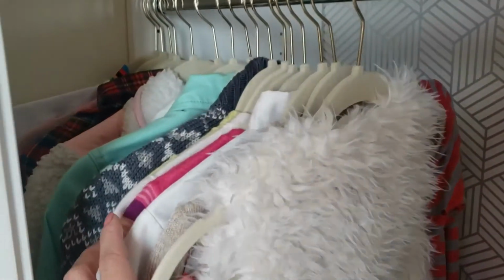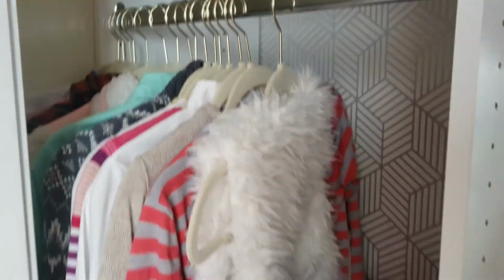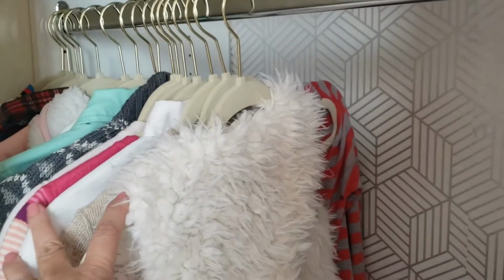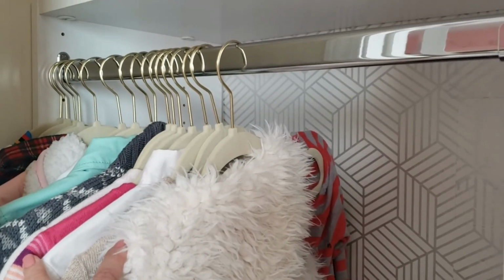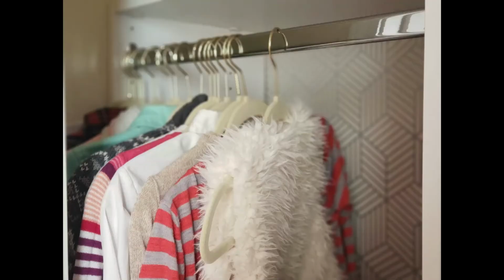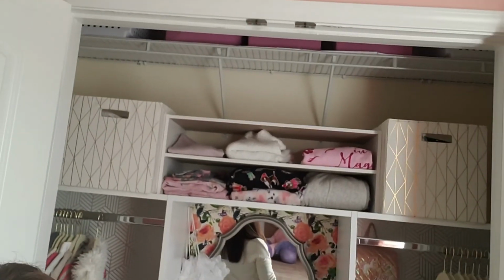So imagine, 2, 4, 6, 8, 10, 12, 14, 16. There are 16 items here that are hanging, but it doesn't look like there's a lot. I don't know about you guys, but I love the uniform hangers. It makes such a big difference. There's that. So I hope you guys like it. This is my daughter's closet.